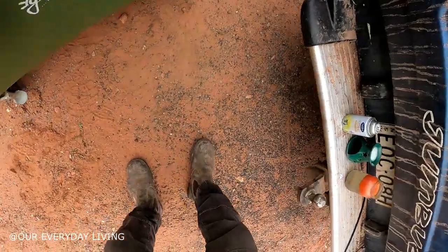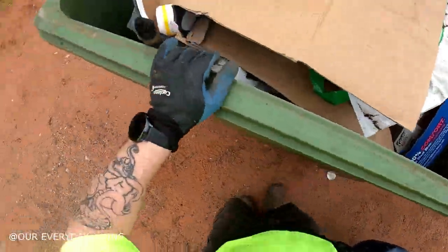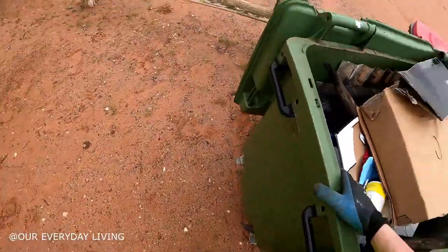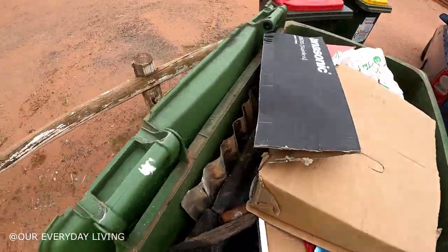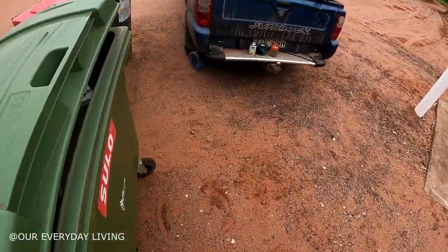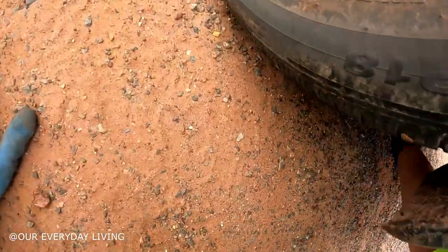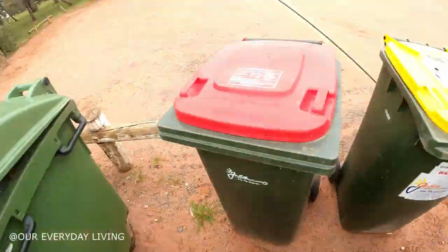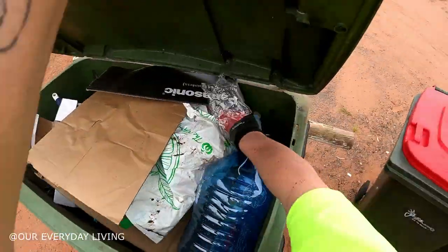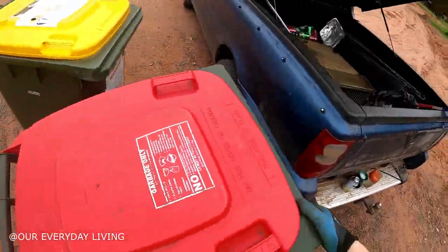It'll probably get empty tomorrow. Where'd that bottle go? Oh, I've got to undo the brake. That to there. I don't want the bottle. I haven't got the lid. Right. We know it's got stuff in it.